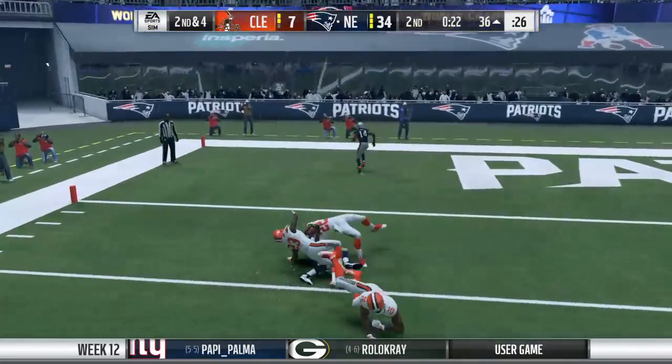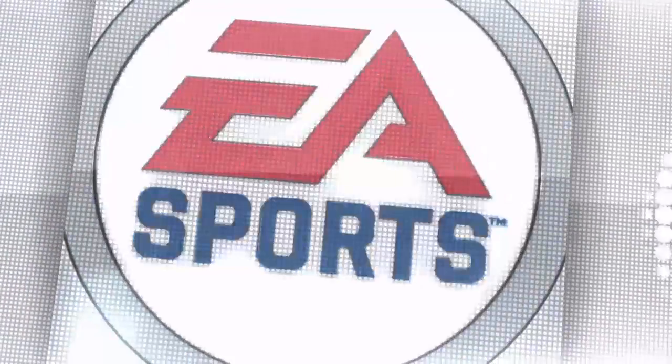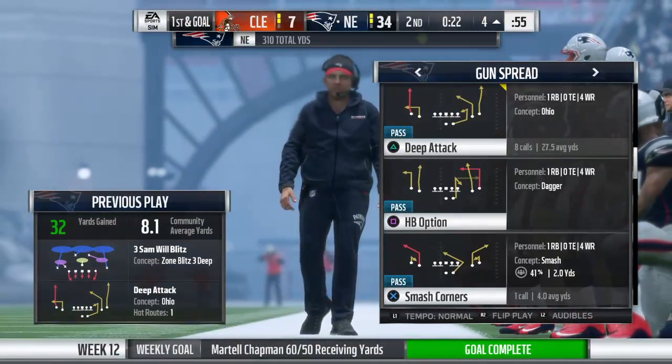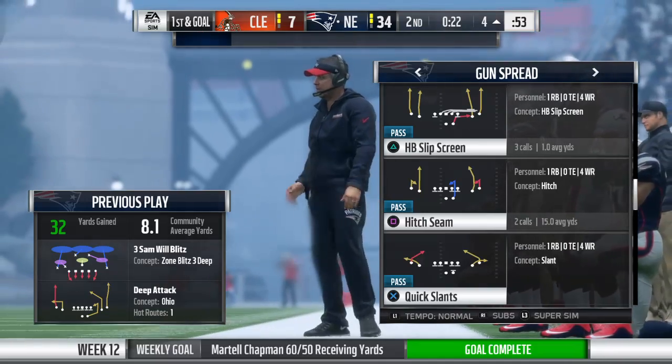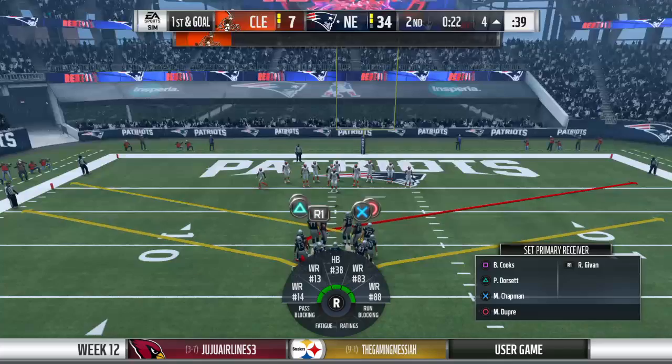His throw caught at the 5. And now we won't see a play on first down. We're going to get a timeout instead, as it comes with 22 seconds to go here in half number 1. Red zone opportunity.